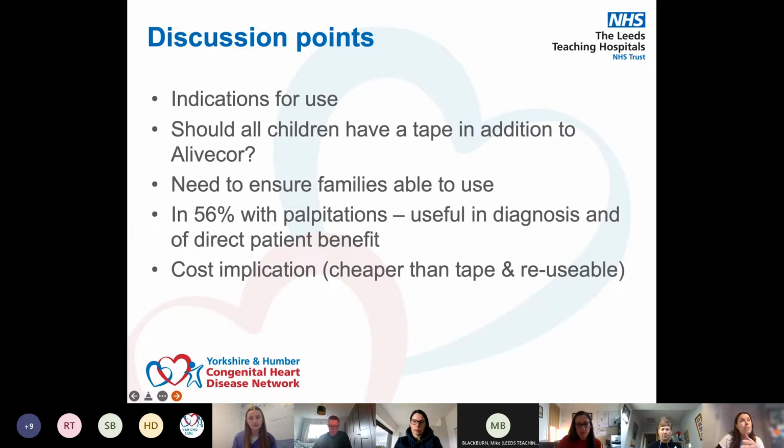I just wonder what other people's thoughts were on this, about should all children have a tape in addition to the AliveCor? Because if you've got symptoms, say once every 6 to 8 weeks, you're never really going to catch them on a tape, so you're going to give them an AliveCor. But is it helpful to have done a 24-hour tape just to have a bit more information before you then give them the AliveCor? Or should we just give them the AliveCor? I wondered what the cardiologists and Fiona, if you've got any thoughts about that. We could always come back to that at the end when we finish presenting.